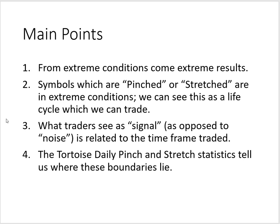Something extraordinary happened that pushed those symbols into those extreme conditions, and those extreme conditions are recognized as abnormal by the humans that were trading them. From those human reactions to the extreme conditions, even more extreme conditions will result. Either a continuation of the original behavior that made it extreme, like a second leg, or a reversion to the mean. And because it already started at an extreme condition, the move back to the mean is also a large move. So it's our belief that from extreme conditions come extreme results.